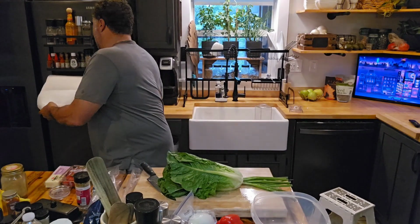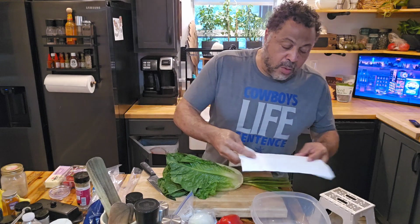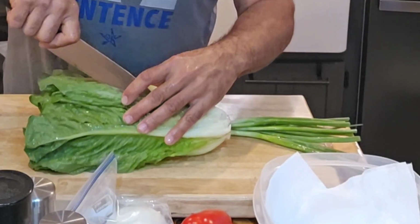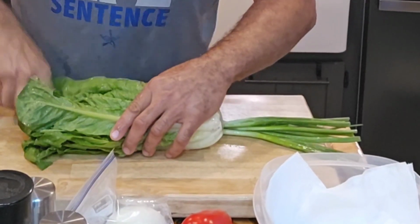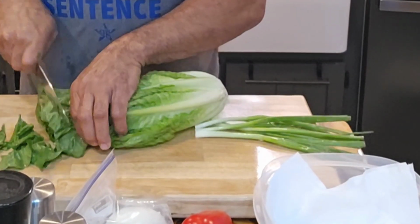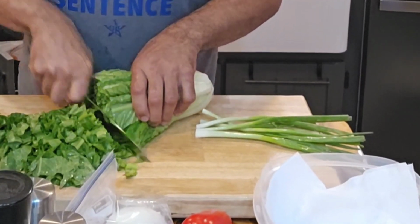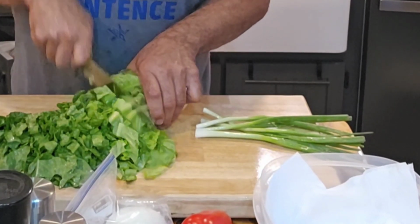I'm gonna put a couple of paper towels on the bottom of the pan here so that way I get that extra moisture and stuff out of there. Now we have that steak over there with those flavors getting sucked into them. And after I make the salad, I'm gonna go fire up the grill so we can get that sucker nice and hot and get ready to eat a really good meal.